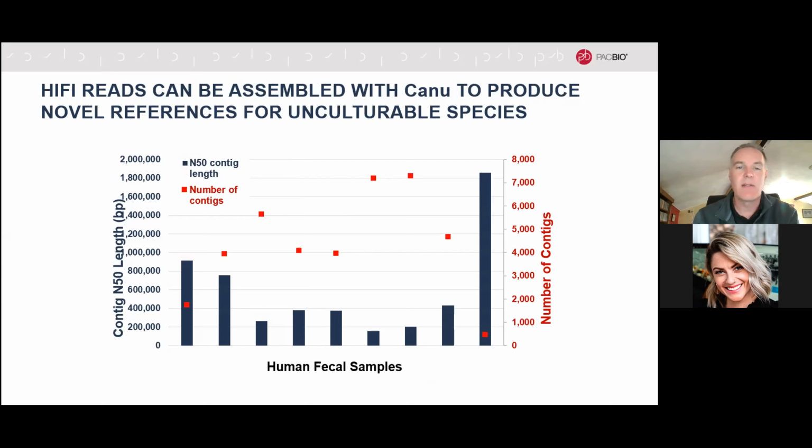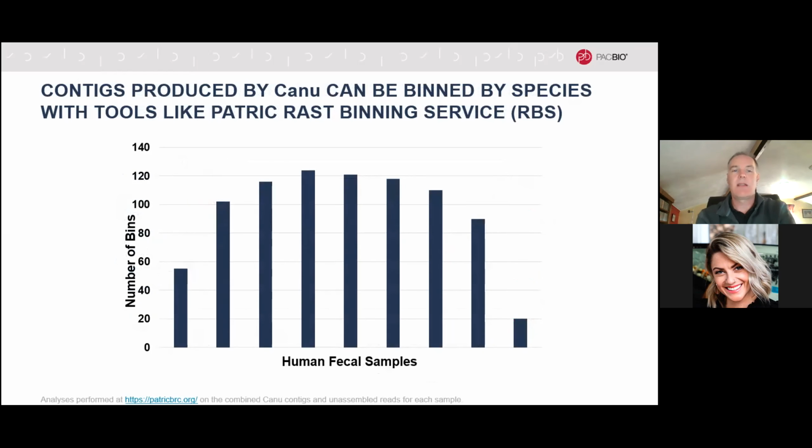There's an overview here of basically your contig N50 length and the number of contigs that you've got per sample in the red dots there. So this is an idea of what you can do with Canu to put things together. And also quite nicely, there's another tool here which takes that Canu-derived data and bins it per sample. So it's actually telling you how many different species are represented within each sample. So you're looking at over 100 species in most of these fecal samples, in the bars there.